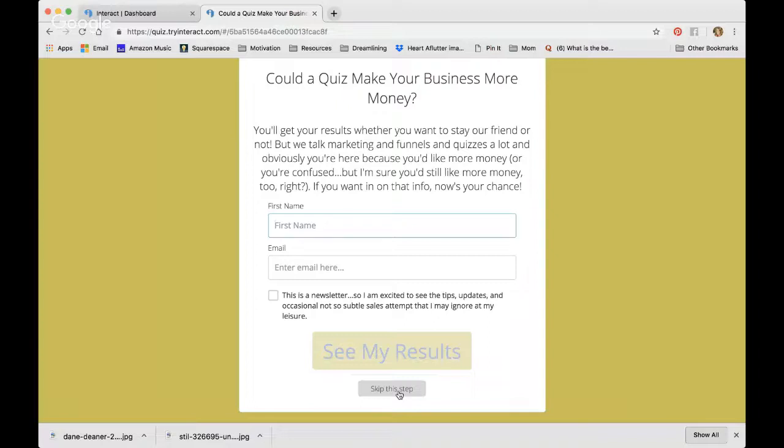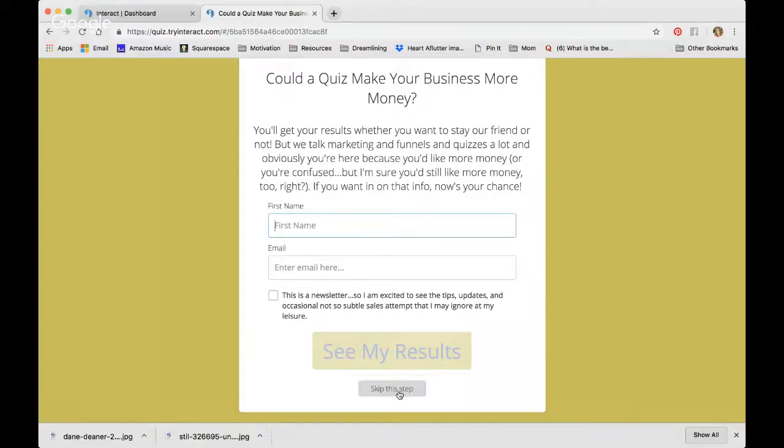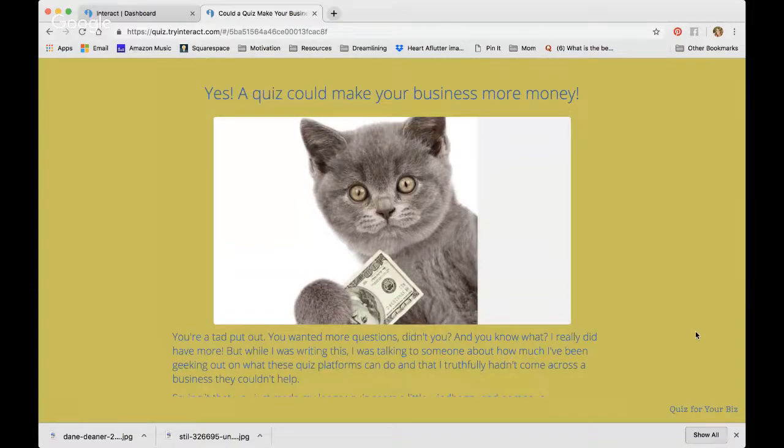And so if they click that, it'll get them to the exact same page that they'll see if they enter the information. Okay. So, I could put my first name and email and click the checkbox, and it would send the results to my newsletter list. I don't need my own email on my newsletter list. So I'm going to actually click the skip the step. And then here's a results page.